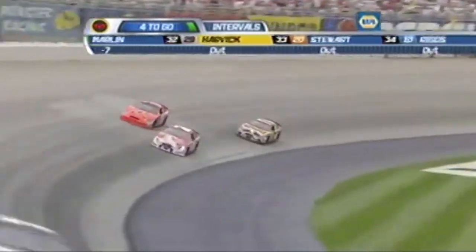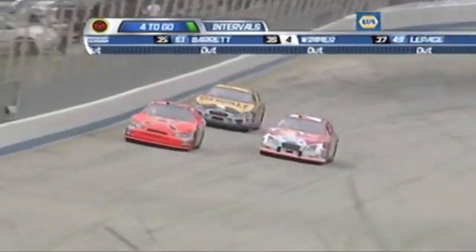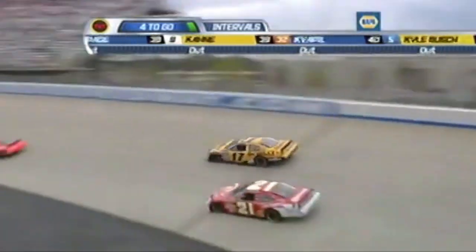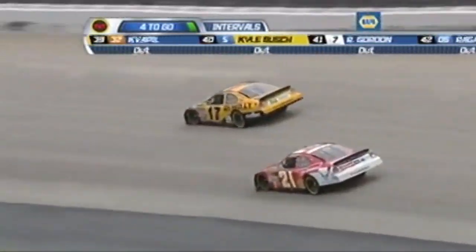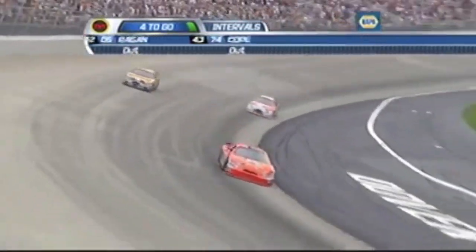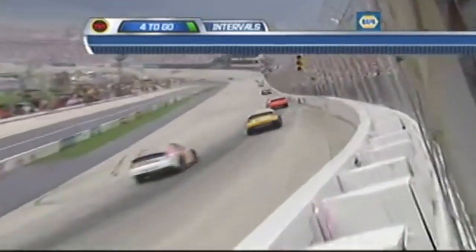21 of Schrader. Schrader is 3 laps down. But the tough thing, the way he's running, Matt Kenseth, it's going to be tough to make the pass on Burton, the line he's running.